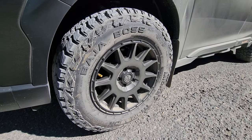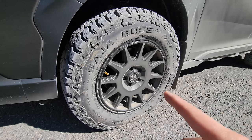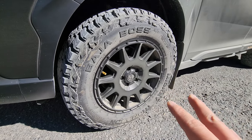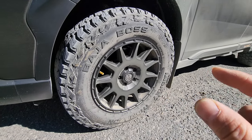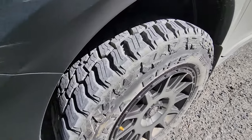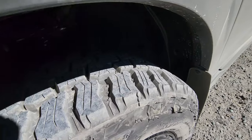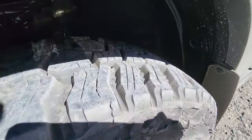So I came down the mountains and I'm airing up the tires, but I gotta say, I love these tires. I think I was around 20 PSI, so I got the tire pressure low sensor light on, but yeah, it handles so great. And if you look here, there's no stones. These stone ejectors, they work fantastic, and yeah, just great.